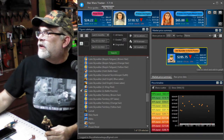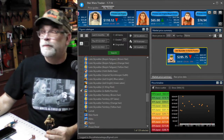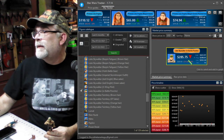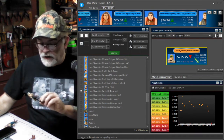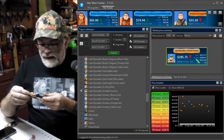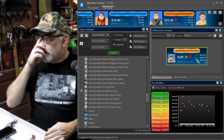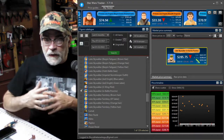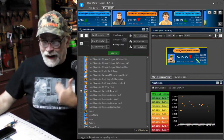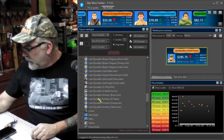Okay, average price for a Luke Skywalker in Battle Poncho, $288. Not too shabby. High end, $422.97. This has its proper belt, gun, poncho. It's clean. It's actually in pretty nice shape. And I'll tell you at the end how much I paid for the estate lot that I actually bought. You're not going to believe me. Let's just say I'm getting happier by the minute. All right, who do we want to look up next? Go to the pile here.